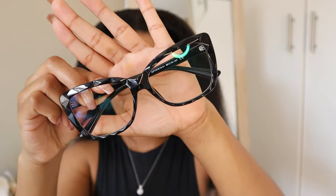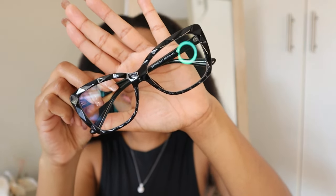Moving on to the next pair, it is these black glasses. They just look so simple. I have blue light blocker on these, as I did mention that these are prescription glasses, so these ones have blue light blocker. So these ones, I just want them to be my everyday glasses, you know, because I want to be stylish and cute every day. Why not have glasses that can literally go with any outfit?